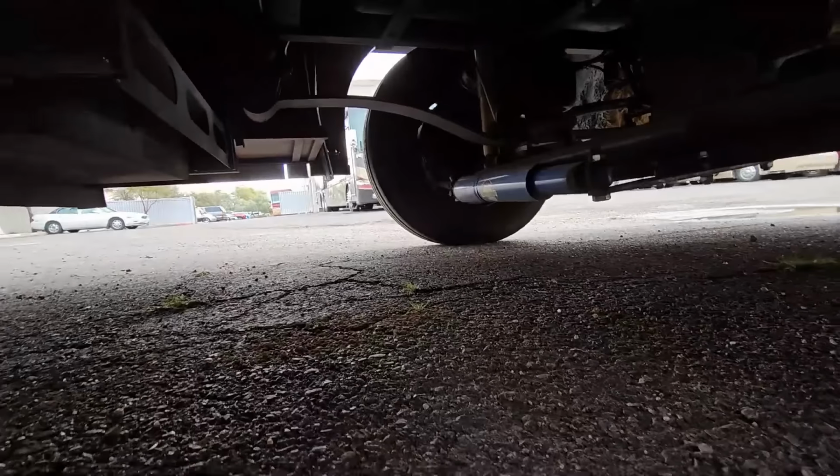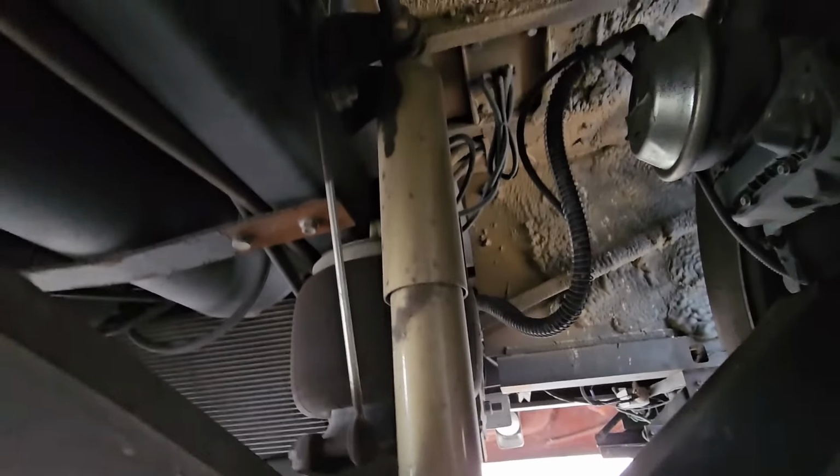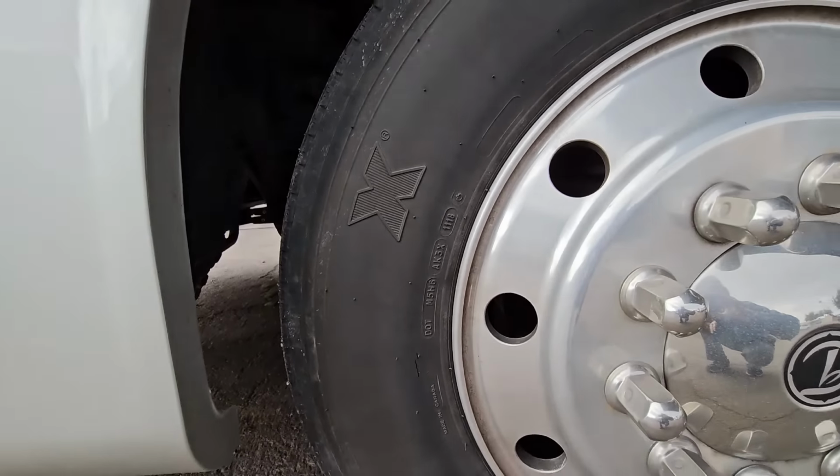But the upgrades don't stop there. If we look underneath right there, he did add a Safety Plus steering stabilizer. And over here you can see the shocks have also been upgraded to Koni. The tires I did check. They are from the 11th week of 2018.